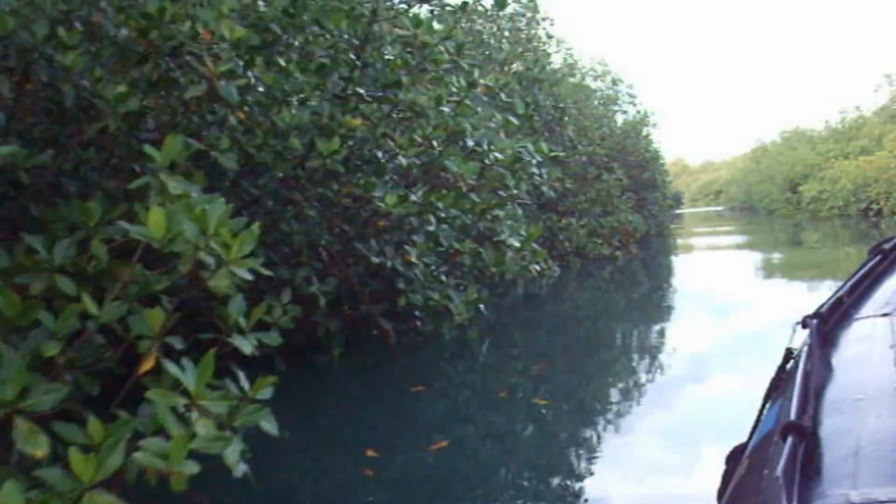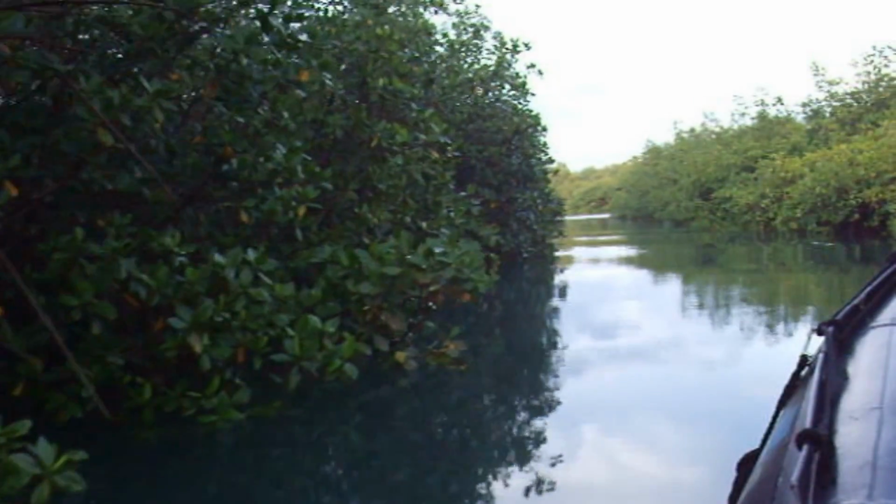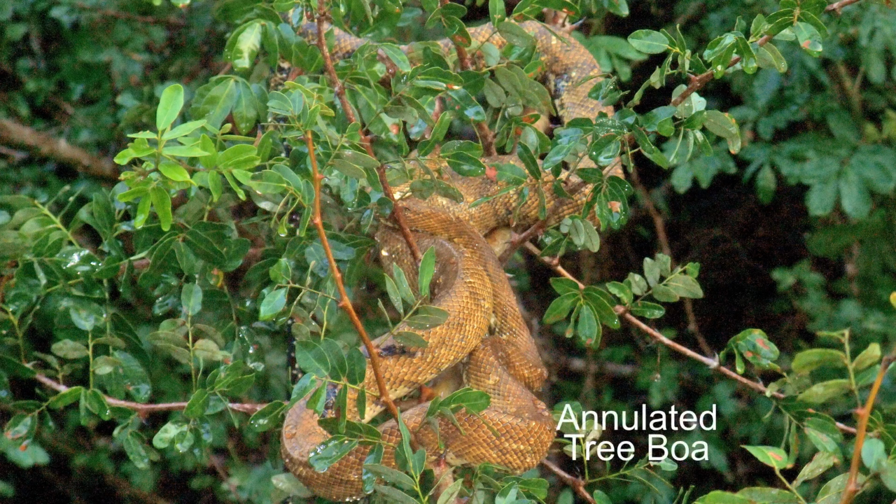It's a brackish estuary with black mangrove, the predominant plant. The first group reported birds and snakes, so we're on the lookout. We find the snakes, tree boas, in bushes hanging over the water.